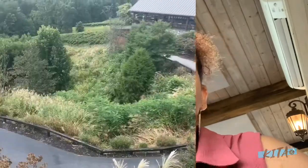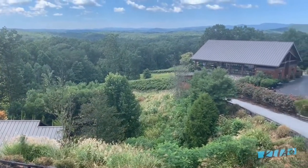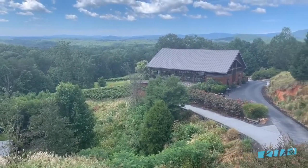There was no posting or mandates about wearing masks. I would say probably 70 to 80% of the guests there did not have masks on, but all of the workers did. The tables in the dining area were probably 6 feet apart, but not in the tasting room. So it was very concerning in the tasting room of how close people were and how many people were in there. But with that said, let's go outside and see the beautiful views of North Georgia here at the vineyards.